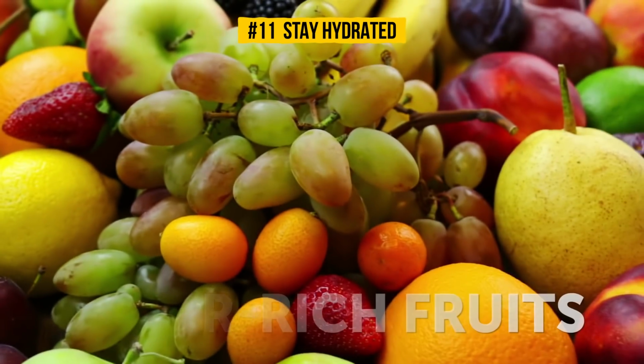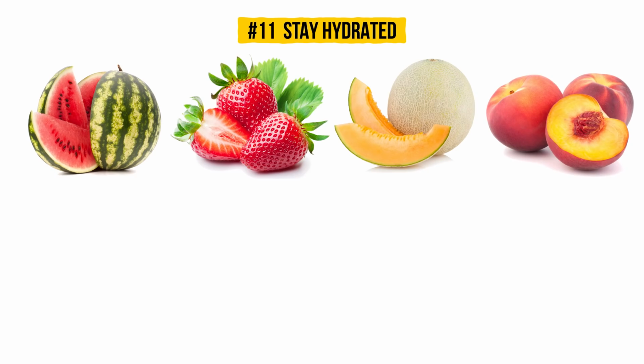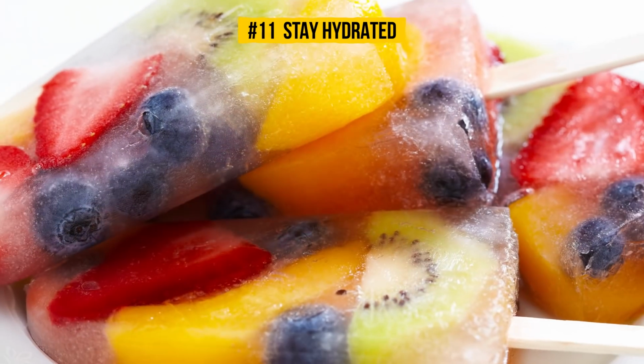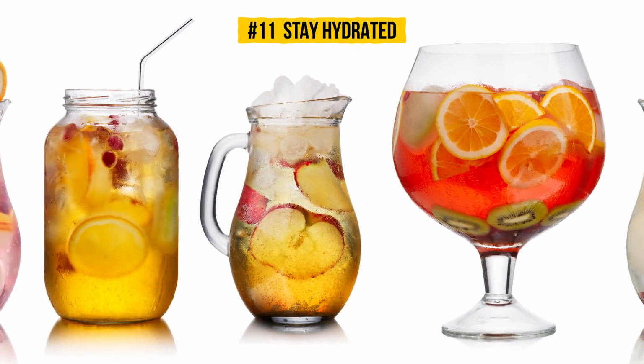There are also water-rich fruits you can eat during summer. Watermelon, strawberries, cantaloupe, peaches, oranges, tomatoes, yes, it's a fruit, grapefruit, and coconut. To notch up the coolness factor, cut them into chunks, put them in freezer bags, and store them in the freezer. You'll have an instant summer treat in no time.